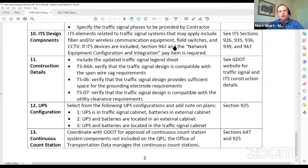So this gets quickly into the QPL part of things, and that's another discussion for another day. But certainly there's plenty of work going on right now to make sure that there is an approved QPL item available for each and every one of these pay items that are in the new specifications. So that's just a quick review of this checklist. And if you have comments on it, feel free to provide them. Again, it's just to try to give a little more of a second opinion about what it means to be plan ready under these new pay items.